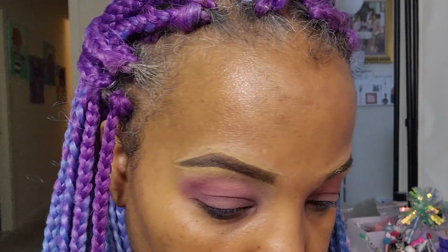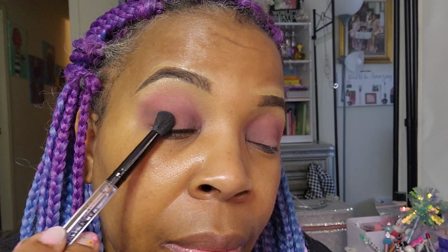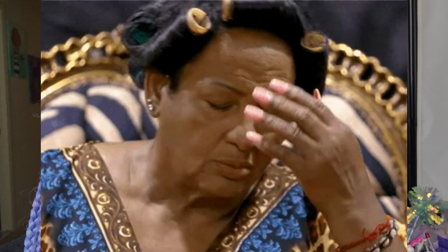Okay, I'm going to get a smaller brush to put that black in the outer corner. And I'm only going to be on this side of the brush so that I can get it just in this little outer area. The retail value of this palette is about $30. This is not performing like a $30 palette.